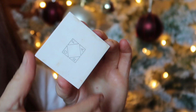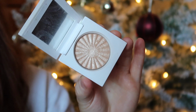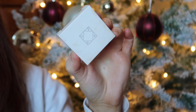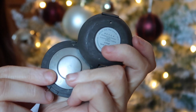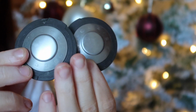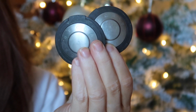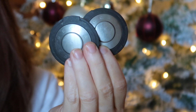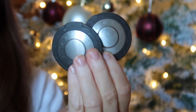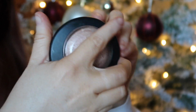So first we have Ofra's Rodeo Drive. I actually really like this highlighter, and it took me forever to get my hands on this. Keeping this. And then I'm not going to open these, but these are the Becca highlighters. I have one in the shade Moonstone and the other one in the shade Champagne Pop. These are actually broken, so I'm not going to open these, but I will of course be keeping these. These are like an OG classic, and I think no matter what, I'll never be able to throw these two away.